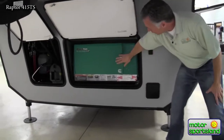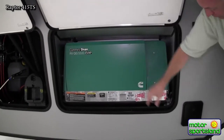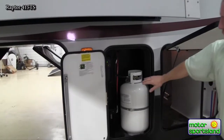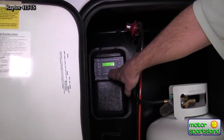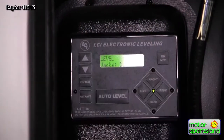Raptor, of course, comes with the Cummins Onan 5500 watt gas generator. And as we come around to this side, of course, you've got two propane bottles, but right here we have the great LCI electronic leveling system. This is all hydraulic auto leveling. Just hit this button, trailer levels itself out.